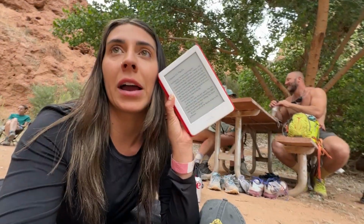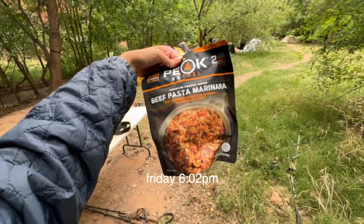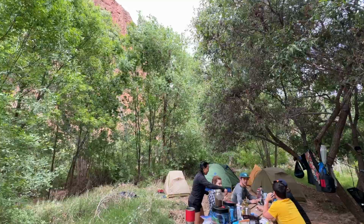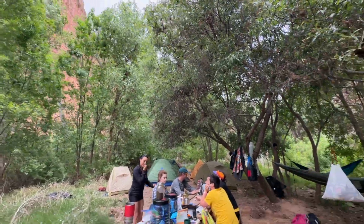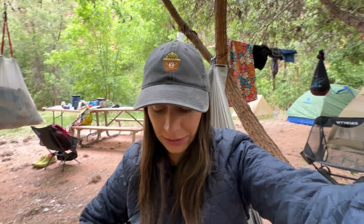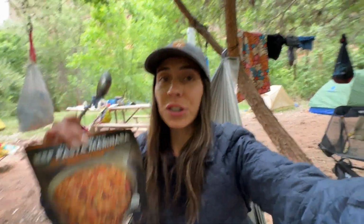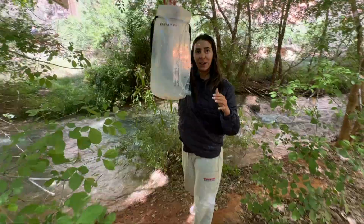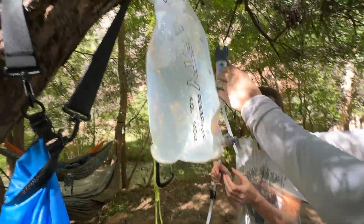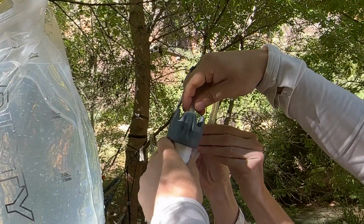I have my Kindle and I'm reading some murder mystery type stuff, and we're just chilling at the fall. I'm gonna make this for dinner. It is windy. You can bring little hot sauces. People knock these meals, but I gotta say, as long as you get the right brand, they're really good. And that's gonna come out, so we wanna hold this above it so it doesn't come out. It filters and goes into this bag here.